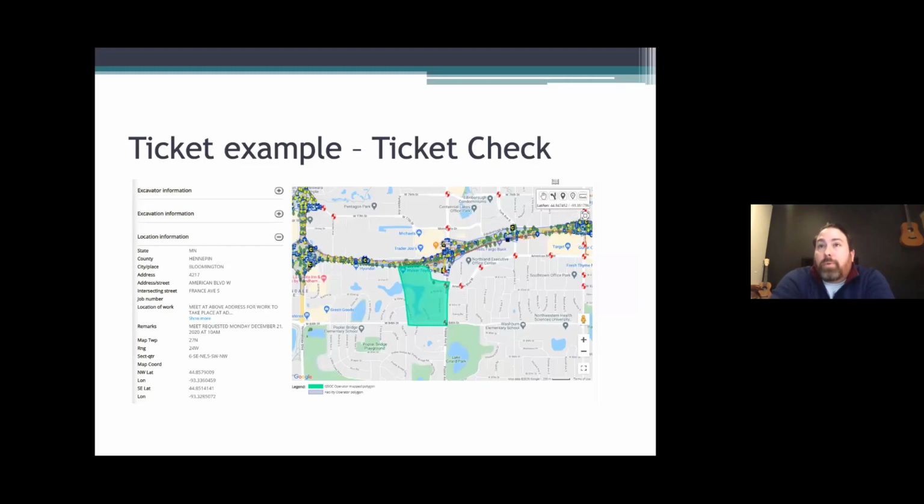This next example is in the ticket check. This is an access point in LTM where facility operators can post electronic positive response. And because they have this activated in LTM, they're also seeing the data when they're responding in ticket check.